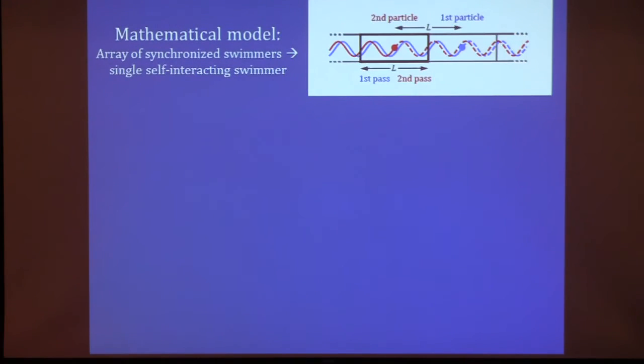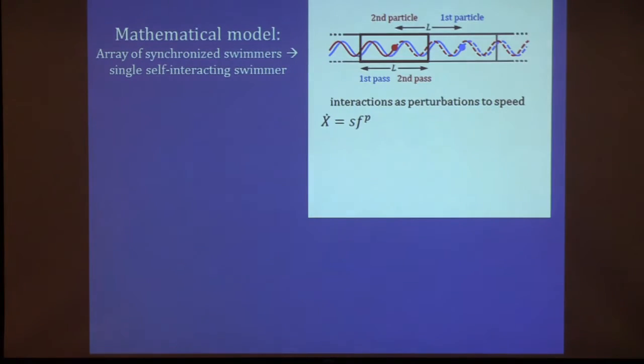So we use these simulations and the experiments to cook up a very simple model for this. I'll just briefly go through it. The idea is that an infinite array of synchronized swimmers can be mapped onto a single self-interacting swimmer. So that's the periodic boundary condition view. And we want to write down a little equation that tells us how the speed evolves as a function of some parameter, say the flapping frequency. And of course the flows are very complicated, so I'm going to do something very simple and sort of made up in the end here.